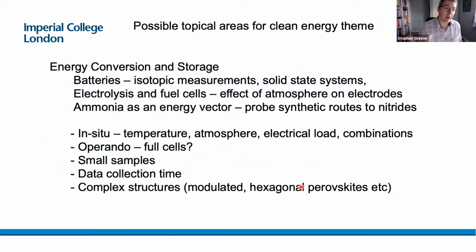So in my thematic area for clean energy, we're interested in energy conversion and storage mainly, and so that's looking at the batteries, electrolysis and fuel cell materials, and increasingly looking at other energy vectors, and particularly looking at things like ammonia, nitrides, and so on and so forth. So the sample tank change will also allow us to think a little bit about the type of environments that we can use. So developing further in situ and operando capability, allowing us to undertake measurements more rapidly.